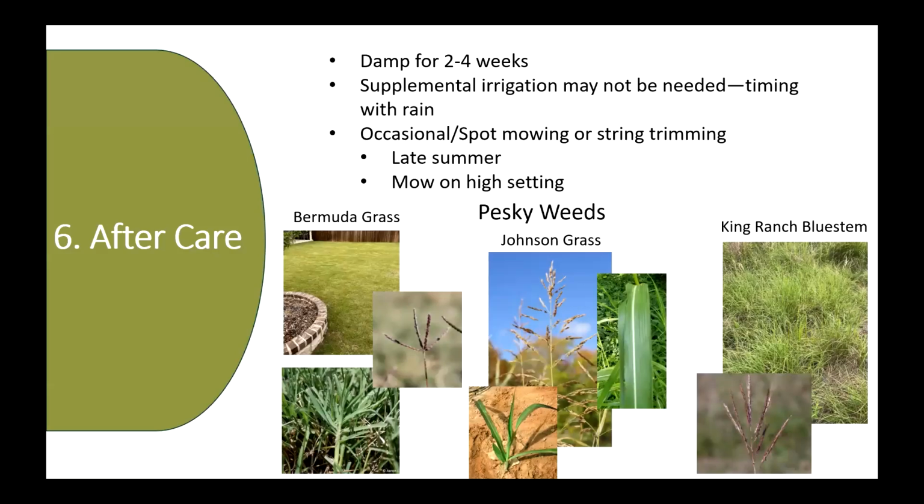So then after you've done that, we're going to talk a little bit about your aftercare. You want it to be damp for a good 2 to 4 weeks. That's just going to make sure everything sprouts. Once the plants are babies, they have plenty of moisture to continue to grow.